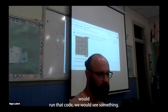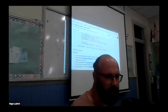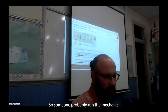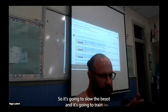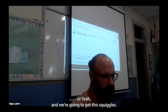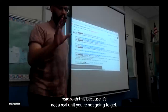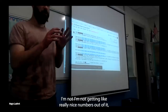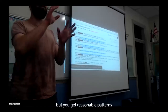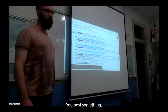So if we would run that code, we would see something like that. Actually, I'm not sure why my previous results... someone probably ran not the network, but... So it's going to load the MNIST and it's going to train. And we're going to get these squiggles. With MNIST, because it's not a real UNet, I'm not getting really nice numbers out of it, but you get reasonable patterns from it after 10 epochs. And if you train it for 100 epochs, something reasonable.